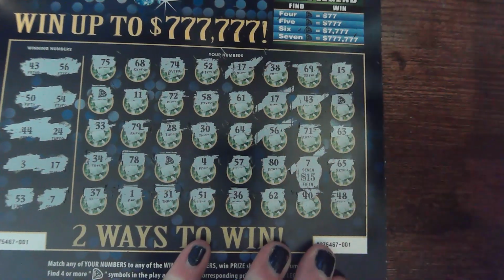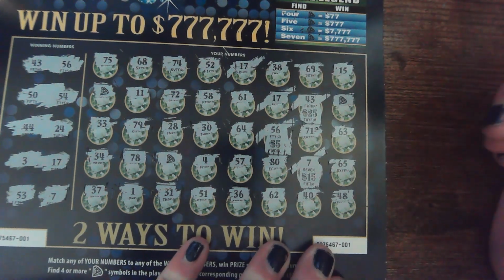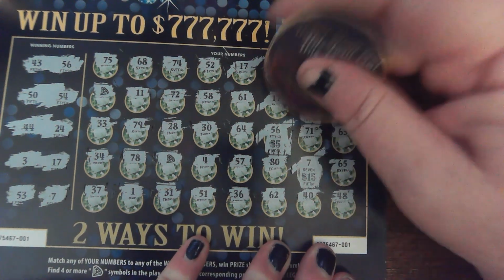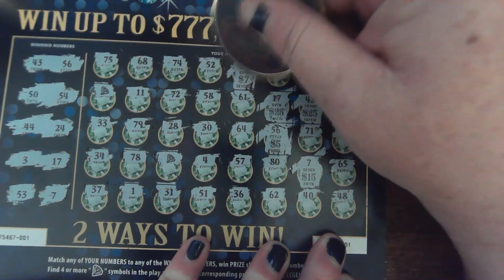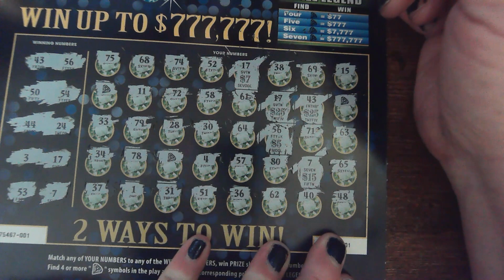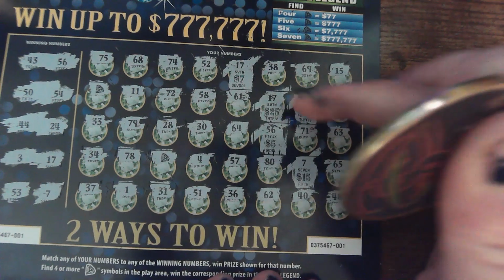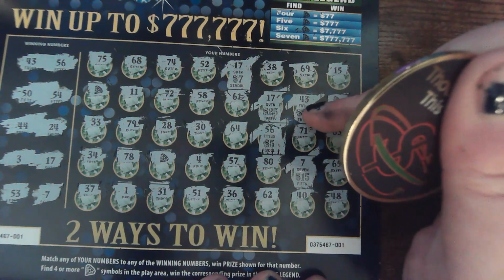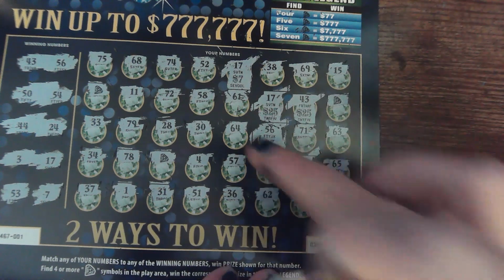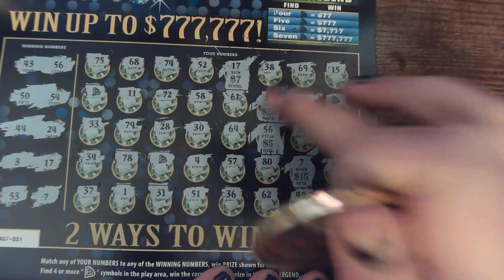15. $5. Nope, that's 25. I was just verifying I had it. That's 25. Seven? I don't know. I did just get three diamonds. Okay, so that's 50. Okay, we're going to go through and verify this. 17, yes. 17, yes. 40. 3, yes. 56, yes. 7, yes. So that's 50.